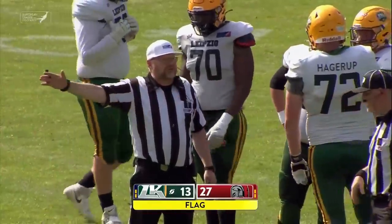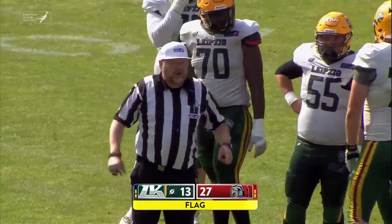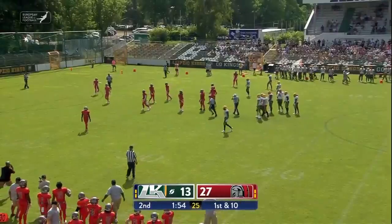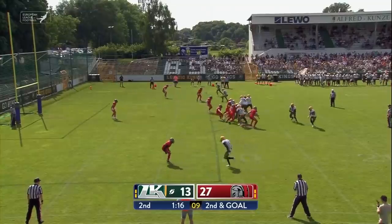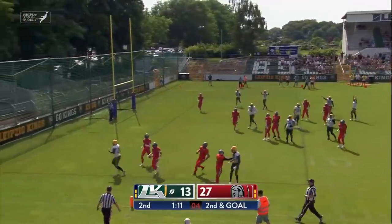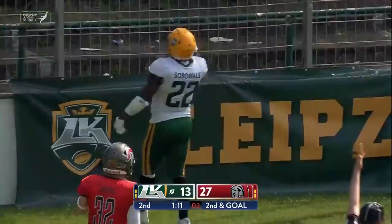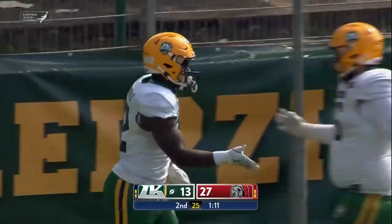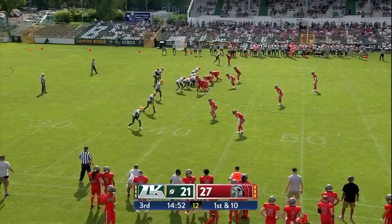Pass interference, defense, number 20. We have a spot foul for the first down. Wow, so they call that pass interference on Yannick Zeibel. Second down and goal to go from the 13. They run option again. Ogimon has the block, has the real estate, has the score. Raymond Sovawale on that option. Easy for him. Loose.